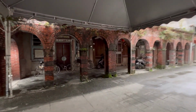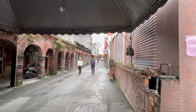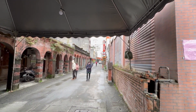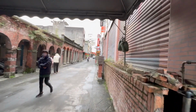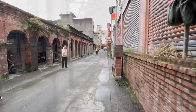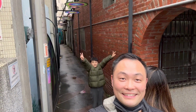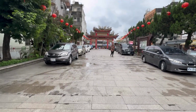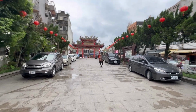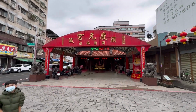Yeah, this is an old building. I thought it'd be busier. It's a weekday. Well, let's go check it out. More Chinese temples. More Chinese temples.